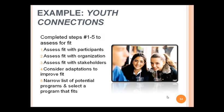Youth Connections is considering All for You because it has been evaluated and proven effective at changing sexual risk-taking behaviors for youth ages 14 to 18, and is designed for use in alternative school settings. They are considering Reducing the Risk because it is appropriate for high school age youth and has been shown to be effective in urban, suburban, and rural populations with youth of diverse races and ethnicities.